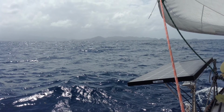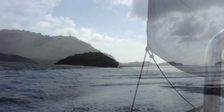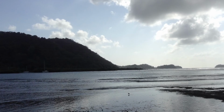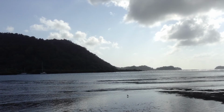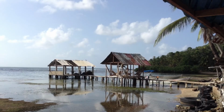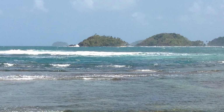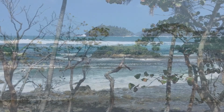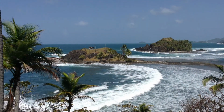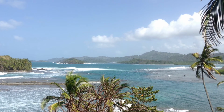So then I embarked on a trip northerly towards one of the islands up there, and this is the area. This is Portobelo, and this is an island that was very important during Spanish times as a fort, and so it was used to protect against pirates and so forth. Very scenic coastline, and you can see some of the coastline there.